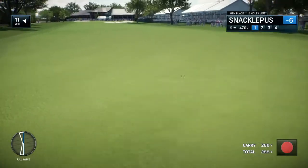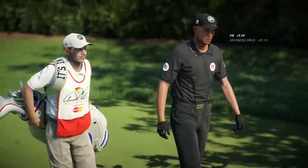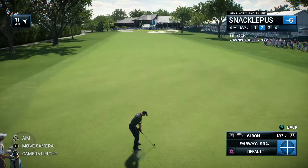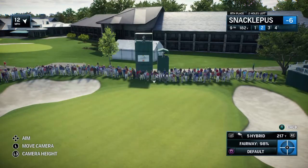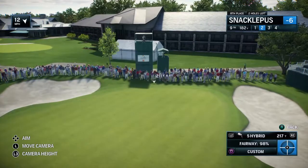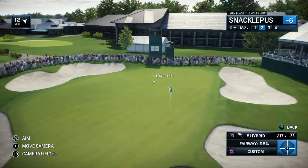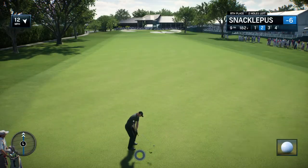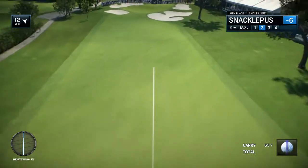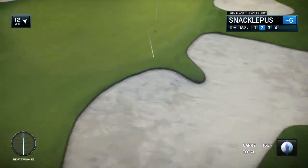Oh, this looks good. Certainly is. It is a windy day out here, Frank. My hat just blew off. This is going to affect the player's shots, that's for sure. There's a bunker over there. I think he's headed for it.